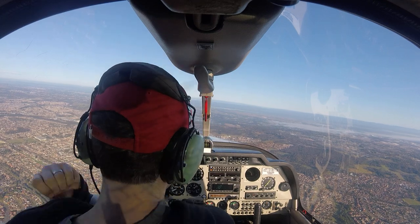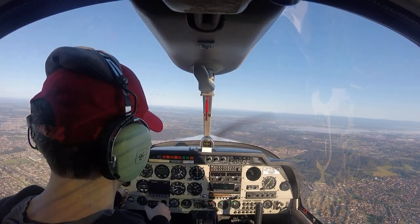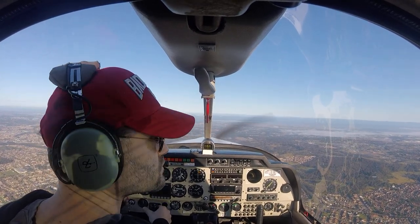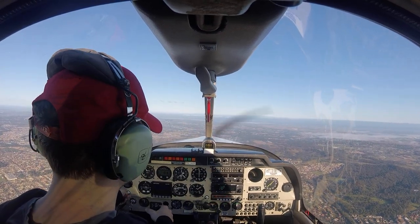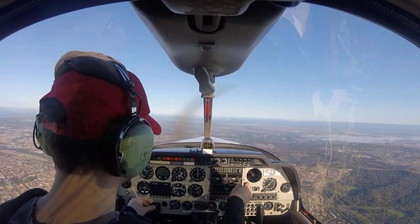Thanks, Dantel. Warrior, Charlie Papa Foxtrot, holding point 29 right for a crosswind departure, ready. Charlie Papa Foxtrot Tower, runway right, clear for takeoff. Runway right, clear for takeoff, Charlie Papa Foxtrot. Okay, Yankee Delta's completed ops on the Western Grass, thanks. Thank you, Yankee Delta.